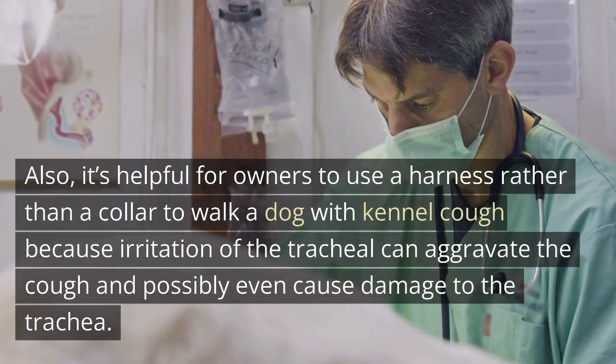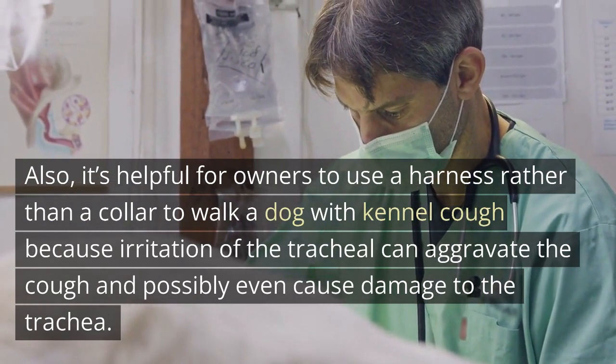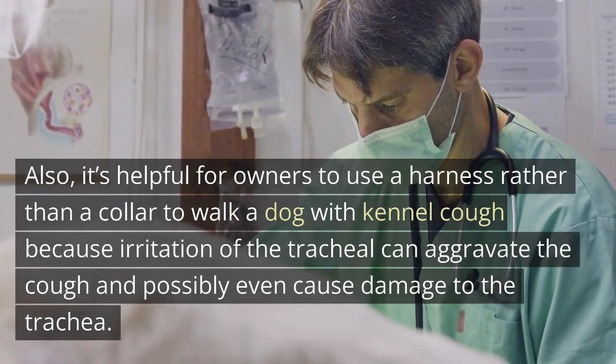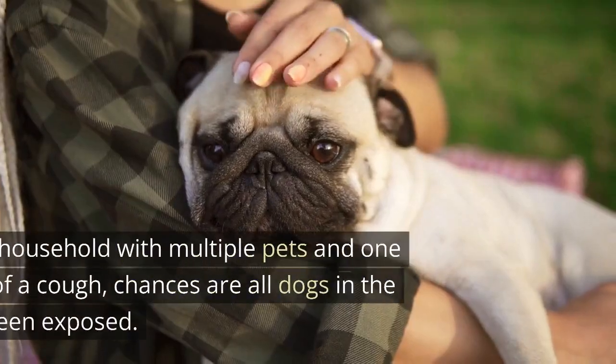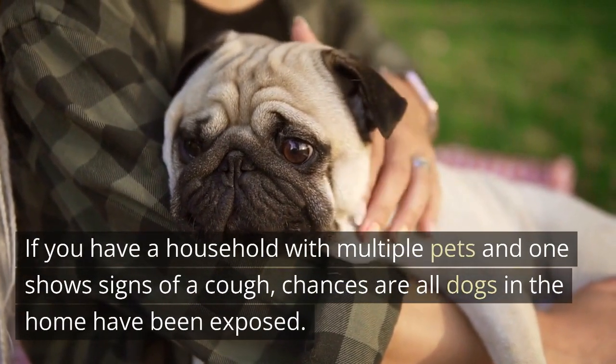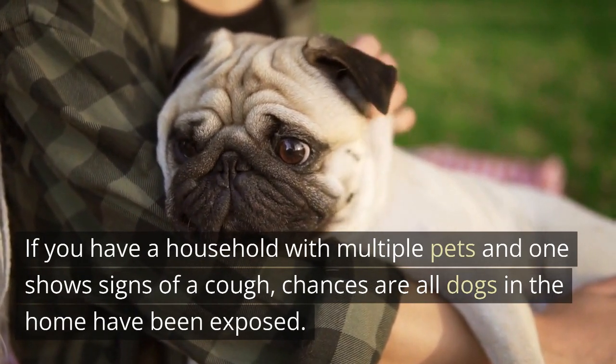Also, it's helpful for owners to use a harness rather than a collar to walk a dog with kennel cough because irritation of the trachea can aggravate the cough and possibly even cause damage to the trachea. If you have a household with multiple pets and one shows signs of a cough, chances are all dogs in the home have been exposed.